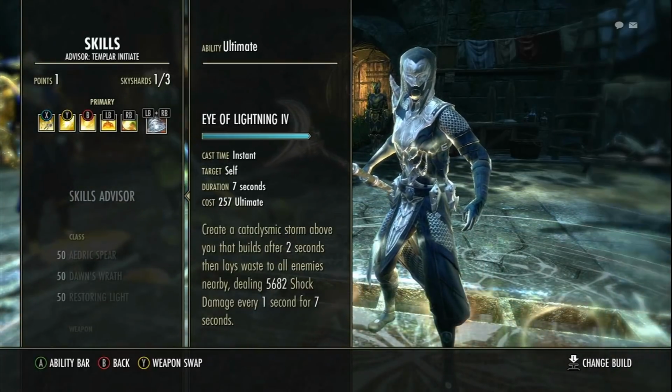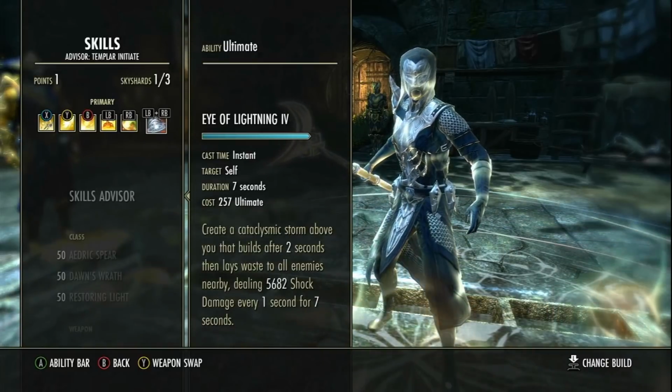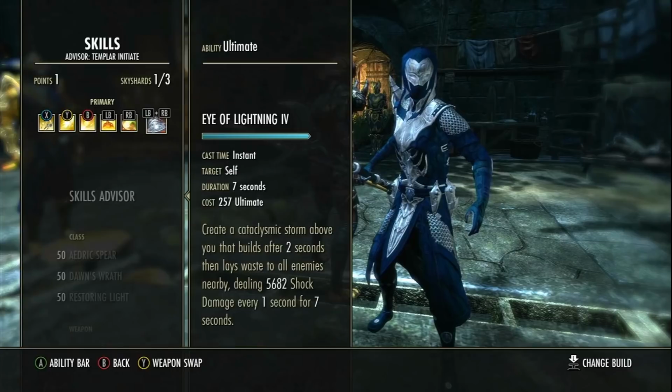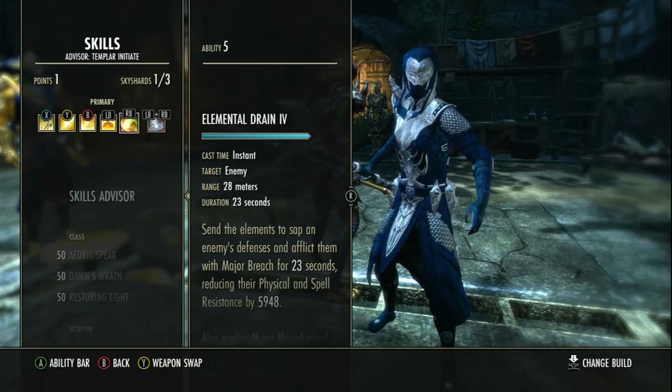Yes, the cost is more expensive, but that's why we're running Trickery on the back bar. We get Major Heroism, and we'll get this up a little bit more. It's really nice for being severely outnumbered. You go into a room with 8, 9, 10 people on you, all of a sudden you pop a Destro ult and just start spamming sweeps. A couple squishies, you're going to die. It's really, really nice for that reason.